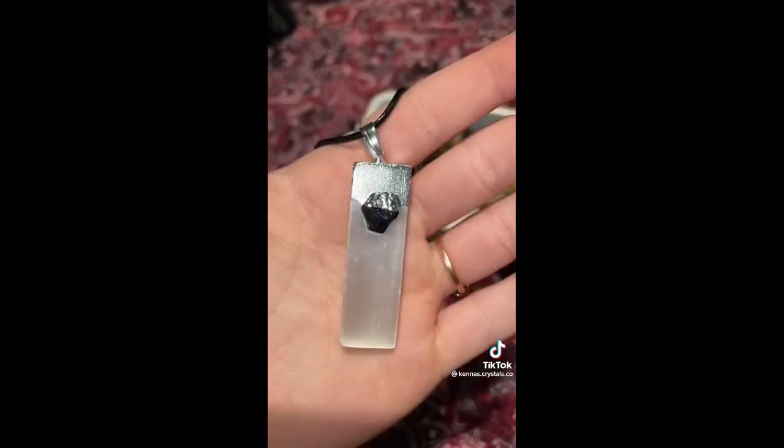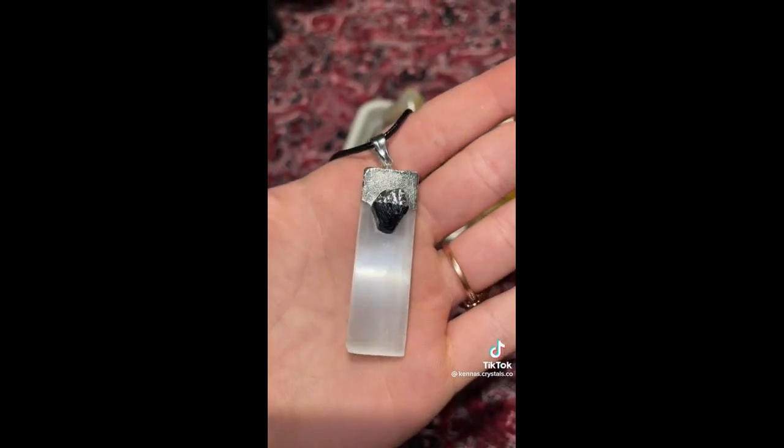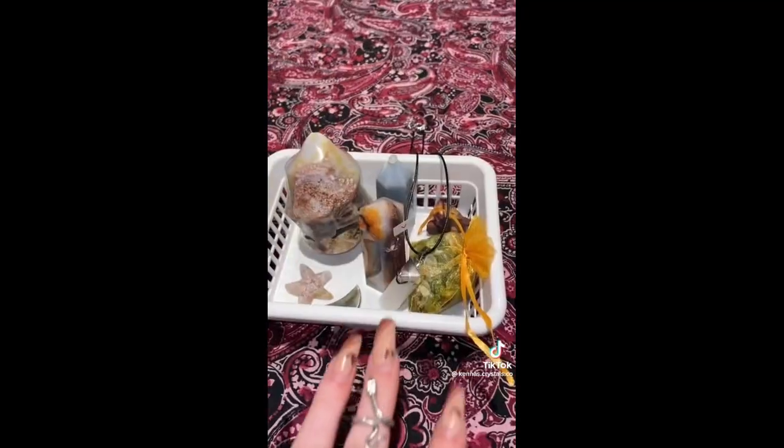That is it for her order, so let's pack both of these up. I felt called to give her this satin spar and black tourmaline necklace, so... Rachel, I hope that suits your vibe.